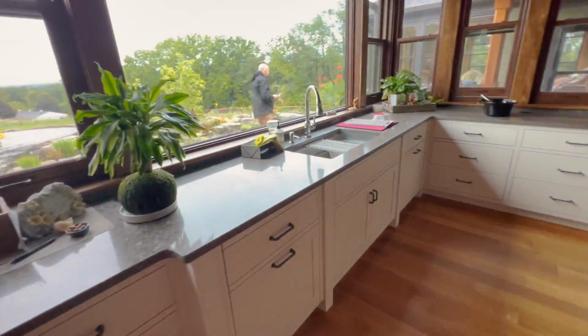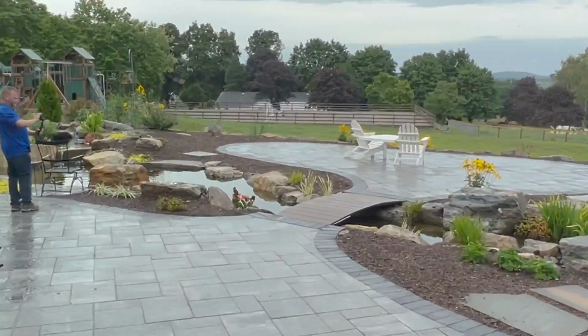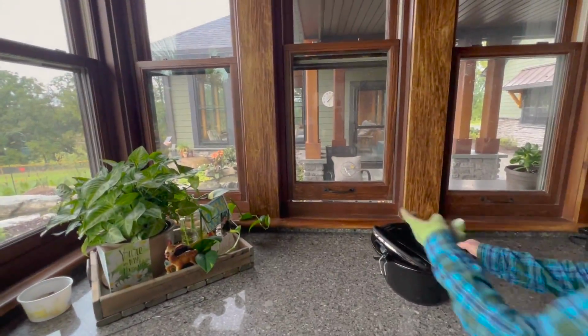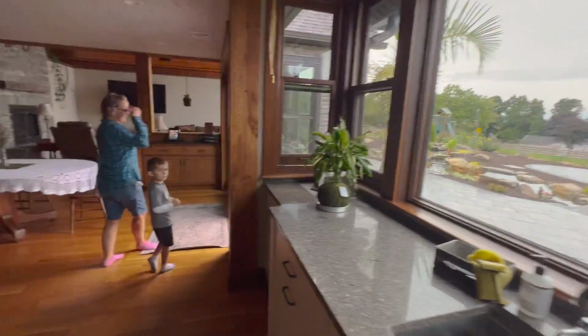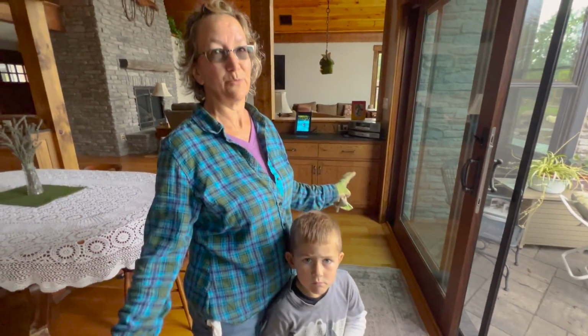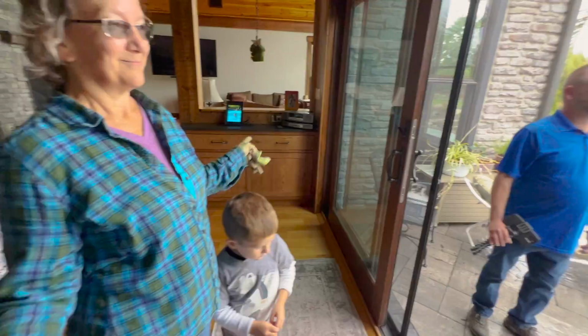Okay, so this makes actually doing dishes not so bad when you look out over that. Wow, that is about as beautiful as it gets. Plus, you hear the sound of the water. Wow, this is just fantastic. He has such a vision when he designed this. I had no idea what he was going to do when he showed us the sketch, and then Tim does it, and it's even more mind-blowing.